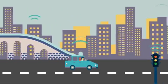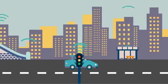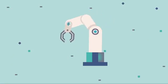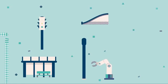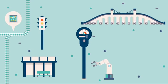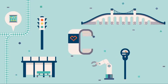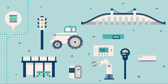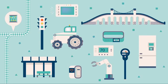But how exactly do all these devices share such large quantities of data? And how do we put that information to work? Whether we're improving the production of a factory, giving city residents real-time updates on where to park, or monitoring our personal health, it's the common Internet of Things platform that brings this diverse information together and provides the common language for the devices and apps to communicate with each other.